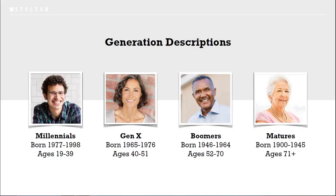19 and 39. Our Gen Xers are between the ages of 40 and 51. Our boomers are between the ages of 52 and 70, and our mature audience are those individuals who are age 71 and plus. So these are just some basics regarding the methodology and some general descriptions.